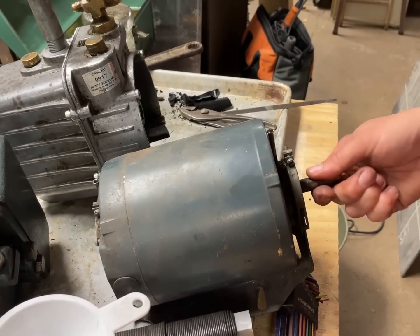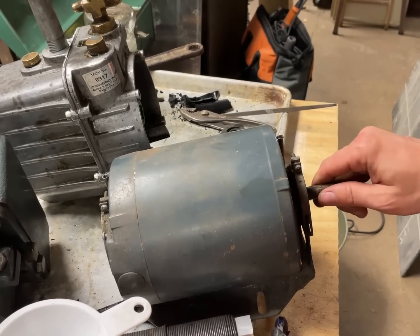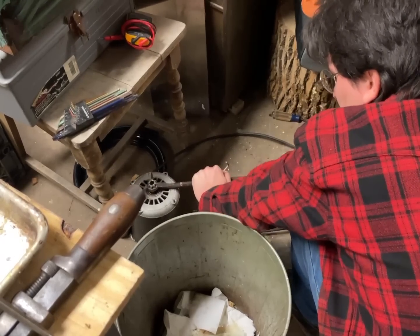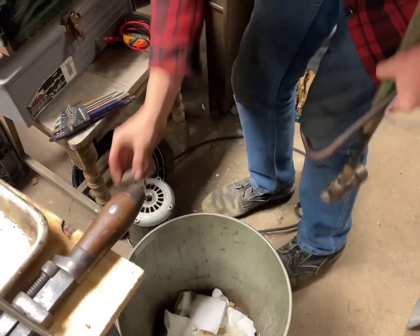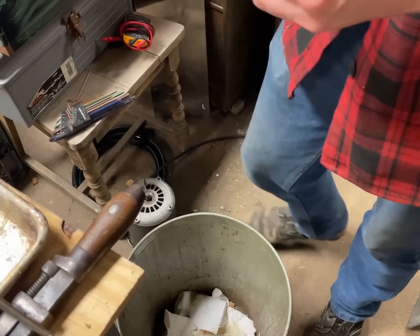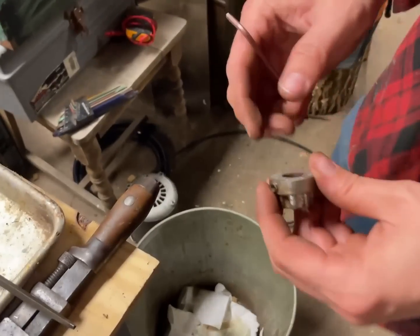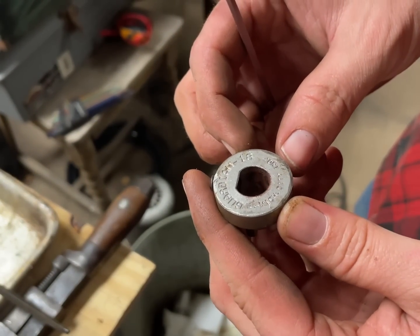It's a little bit stiff. I can't recall if I hit this thing really hard or not. Probably did. All right, I'll need that again. So this turns out to have a set screw. So Guardian 18.